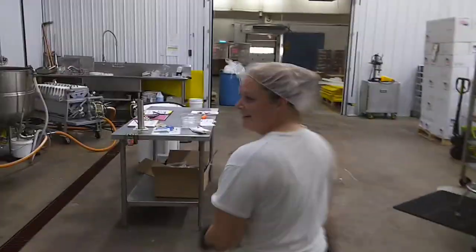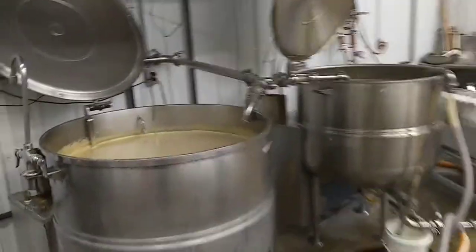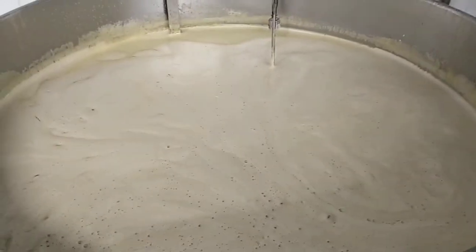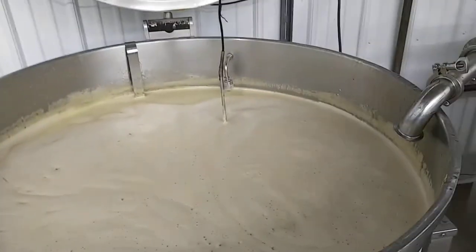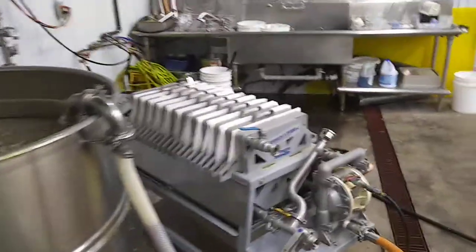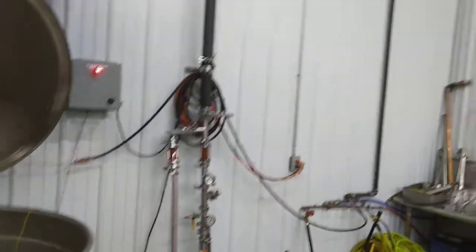How's it going, Di? Good. You're moving some juice today. Yes. So Diana's pumping the syrup from the bulk tank. They dumped those barrels about a week ago. And she gets it up to temperature with these two kettles, and pumps it over with the filter press. So she'll pump it up and over. There it is. Up and over.